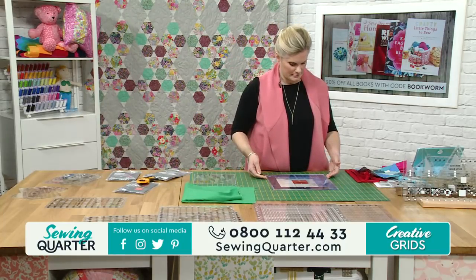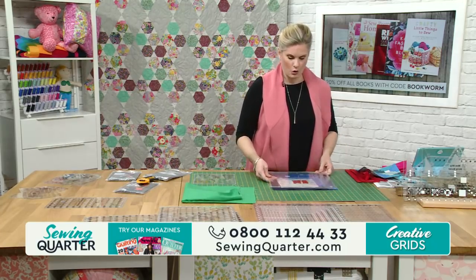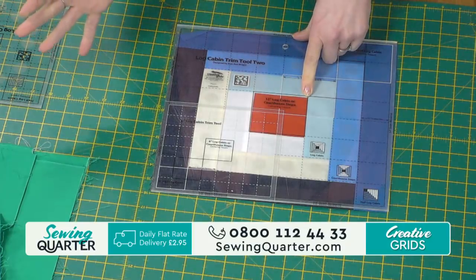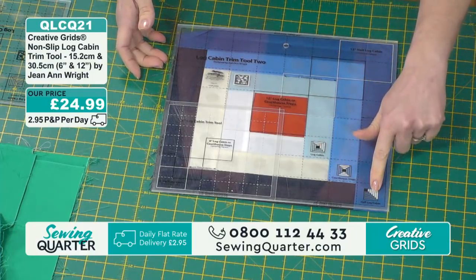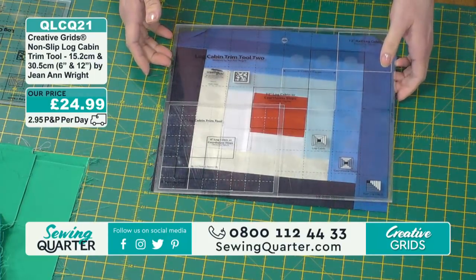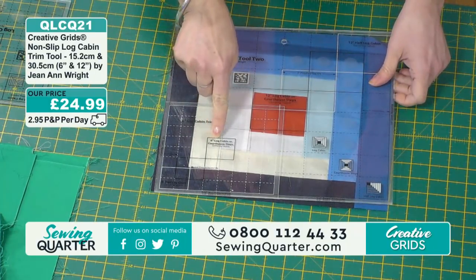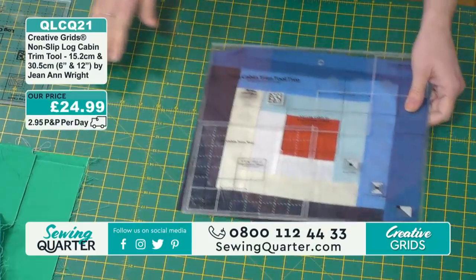Let me show you this one. This one is your 12-inch log cabin or courthouse steps. You would start out with that central square, red if you're being traditional, says producer Hannah. And these give you your different ideas. This one is back in stock, and that is your 12-inch half log cabin, and your 6-inch as well. There you see, that's very clearly marked 6-inch log cabin or your courthouse steps. So this is fabulous. I'll show you how to use it in a minute.